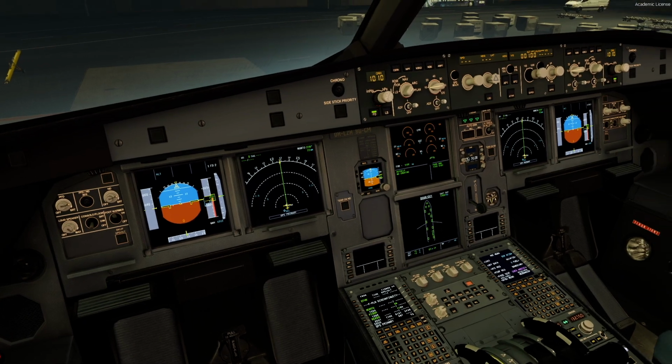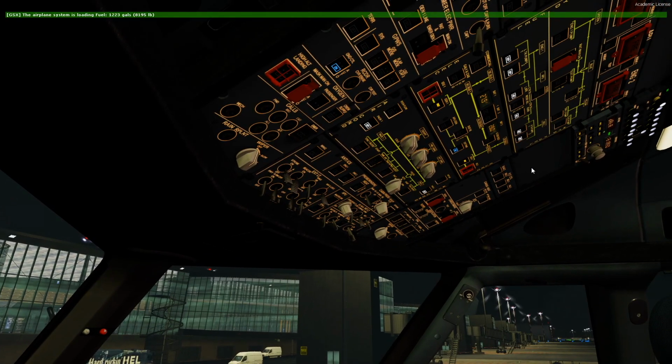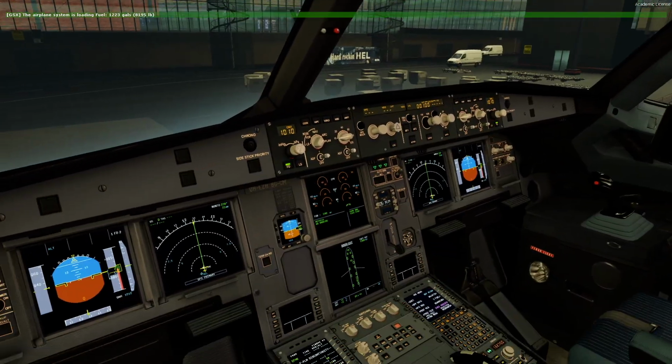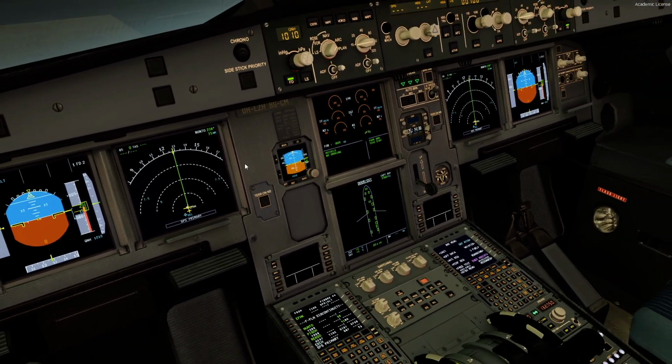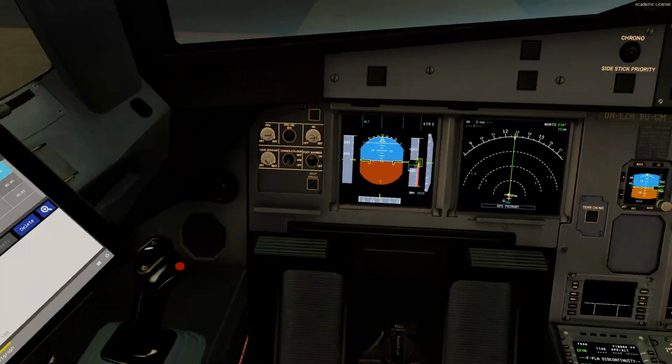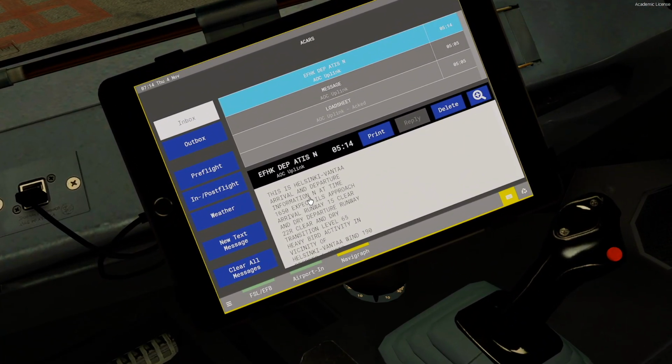Right, so here we are in the flight deck. I've requested the ground air conditioning to warm up the aircraft a bit. Outside it is quite cold with 5 degrees, so I thought it's a good idea to get some heat in here. And I've requested the ATIS, so we have it here.